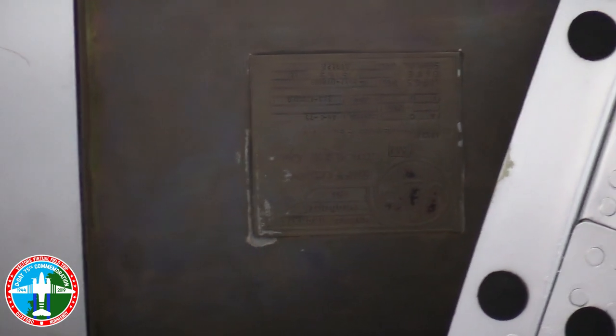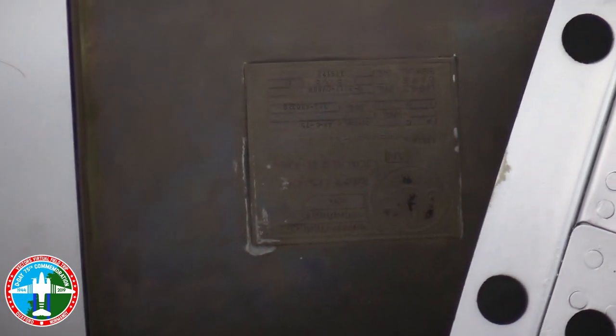Oh, it's upside down. You guys will have to flip it. Chat, take a screenshot and flip it. There is a little Fram oil filter over here.